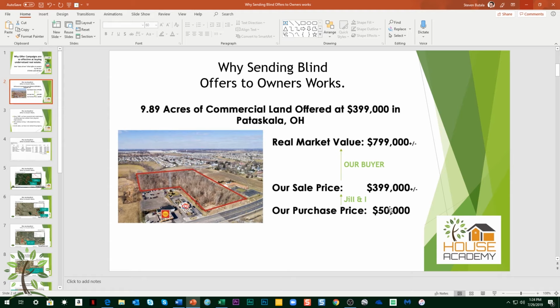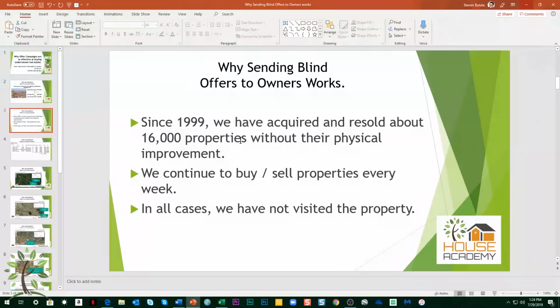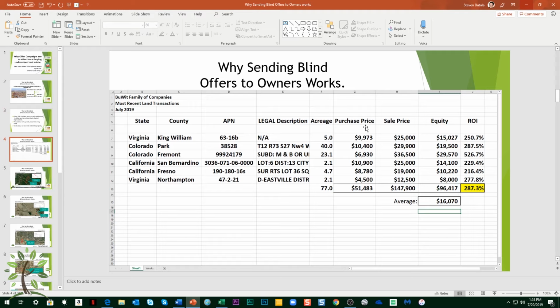We purchased this property for $50,000. We'll sell it for about $400,000. It's really worth about $800,000. It's almost 10 acres in Ohio, commercial property. Since 1999, we've done this about 16,000 times, and we continue to do it every single week with the members of House Academy and Land Academy as our partners, and in all cases, we have not visited the property. We've figured it out. Here's a few more examples.